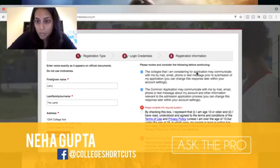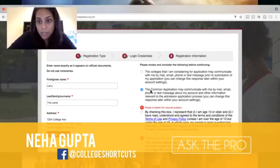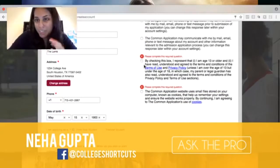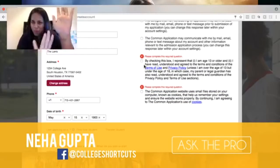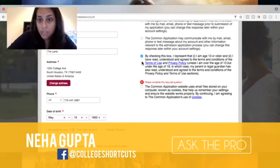The colleges that I'm considering for applications may communicate with me by mail, email, phone, or text message. So, guys, this is an option. I'm going to turn it off because honestly, Larry the Lamb doesn't want this. The common application may communicate with me, blah, blah, blah. I don't personally want it, but you can take it. Oh, here we go. So, see how confusing it is? Like, couldn't they just made this vertically? By checking this box, I represent I'm definitely over than 13.